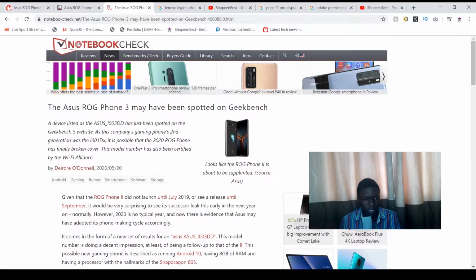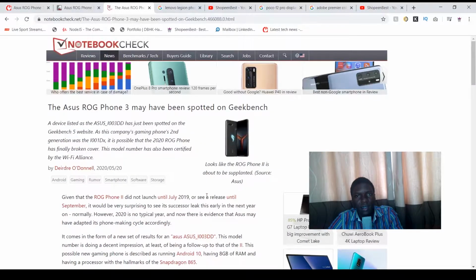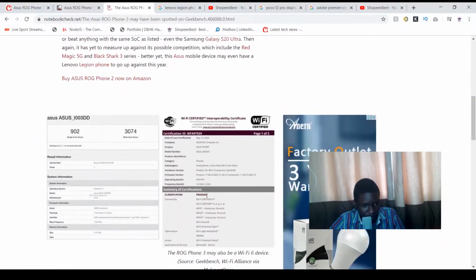On May 20th there was a leak about the Asus 103 DD. If you knew the Asus ROG 2, it had the same abbreviations when the GeekBench leaked, probably in 2019. So we're expecting it to be the Asus ROG 3, which is going to launch around the start of July, or when June ends. So these are the results.